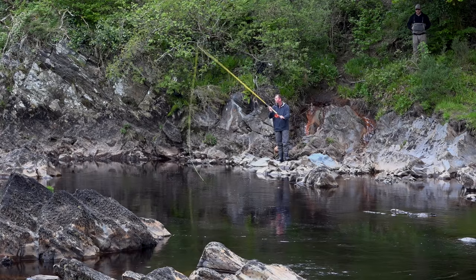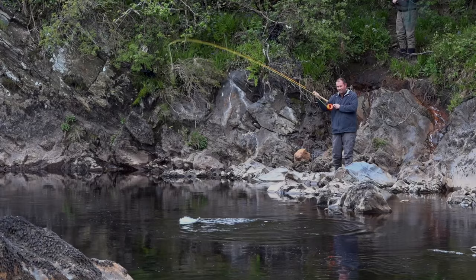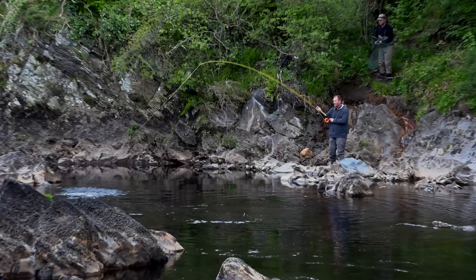The mountain lochs, in combination with the streams that cascade through the heather bogs, create a dark, peat-stained water. Flowing through rock formations hundreds of millions of years old, the river has an annual run of Atlantic salmon in the thousands.